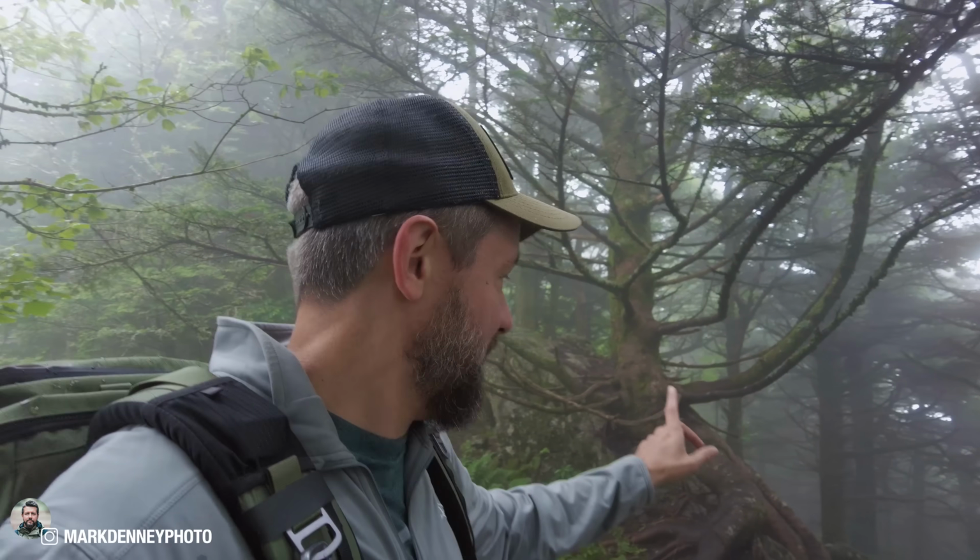Man, I am in atmosphere heaven right now. It's just incredible. I found this tree behind me right here, and it's what I would deem to be somewhat chaotic, but I'm doing the best I can to try and simplify it.